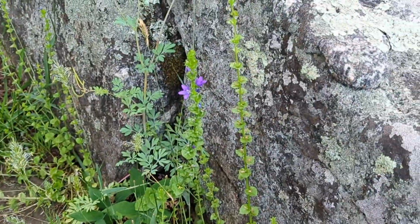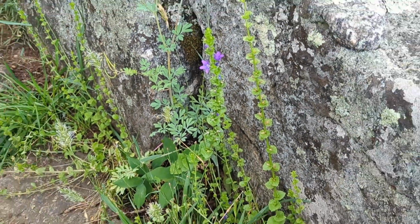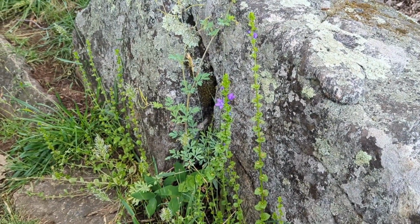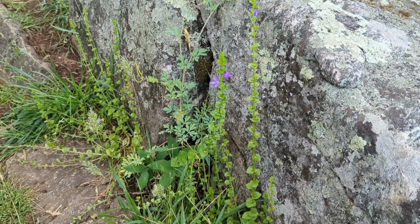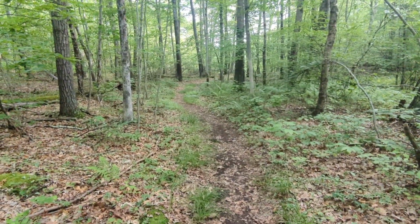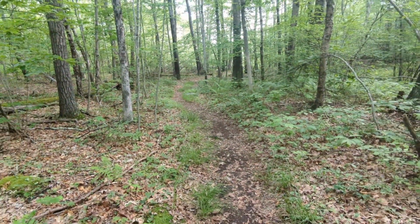This is a new flower. Obviously that whole entire stalk will light up purple. That's pretty cool. Maybe I'll see one by the end of the day. It's a beautiful morning. So far the trail has been really good to us. If we had rocks, it's usually the big giant flat boulders you walk over.